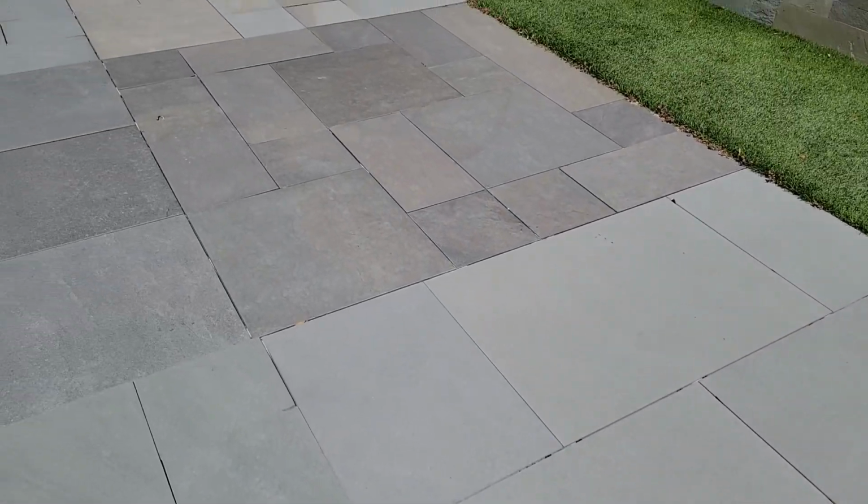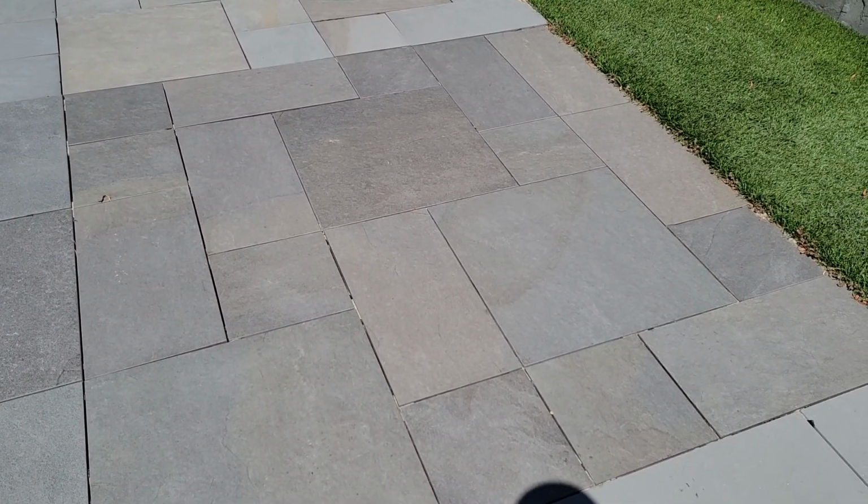They've got another one that looks like an Italian stone, which is an Italian blue as opposed to a Pennsylvania blue, and that's been surfaced, so you can see this surface there. And then the next two are really interesting. This is a porcelain tile by Kronos, and to the casual observer, you wouldn't even know that this is not a natural bluestone.